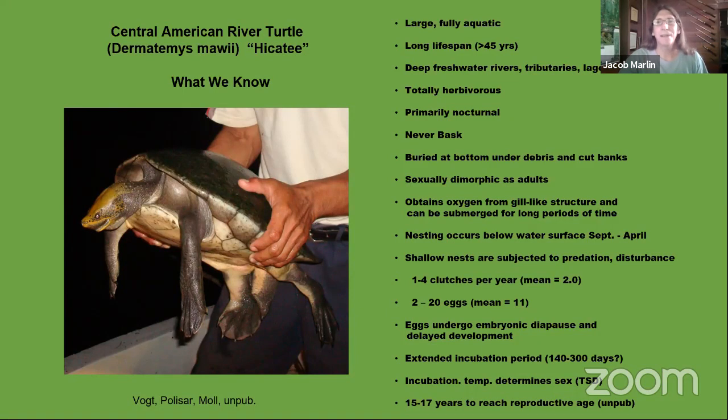This is a species that does not bask. You will never see one of these turtles basking on a log or on the bank, never. They tend to bury themselves in the bottom of these water bodies, often in debris or in cut banks, leaf packs, relatively hard to find. As adults, they are sexually dimorphic by color, which I'll show you a picture of in a minute. They obtain their oxygen both through their nasal cavity, but also they have a gill-like structure in their gular area that allows them to extract oxygen underwater, so they can stay underwater for very long periods of time.